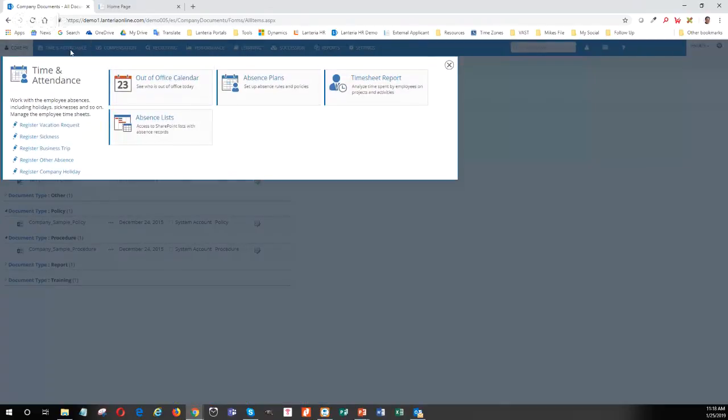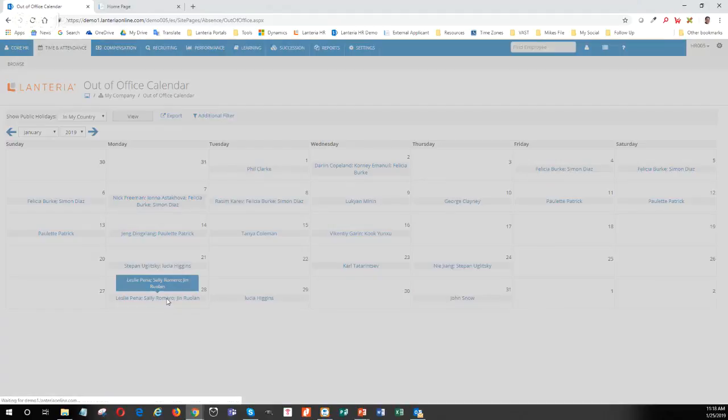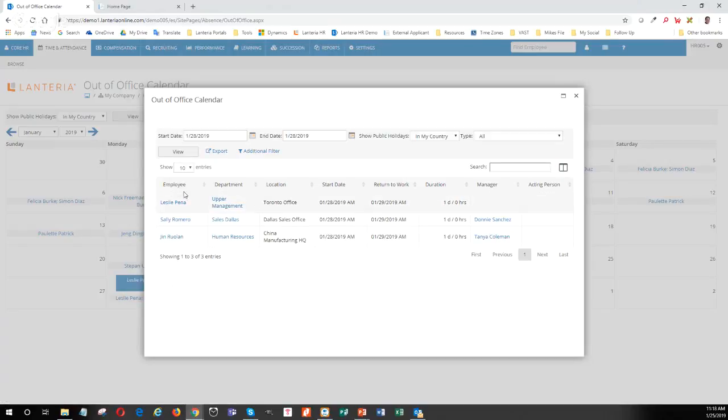Our time and attendance module allows you to create an out-of-office calendar. And this will show the employees who is in the office and who is out of the office on any specific day. Today is the 25th. And everybody's at work today. So let's take a look at Monday. They'll go out and generate a report here and show me who is in the office, who's going to be out of the office on Monday, when they're going to come back to work, who their manager is, and whether they've assigned an acting person to act on their behalf when they're out of the office.